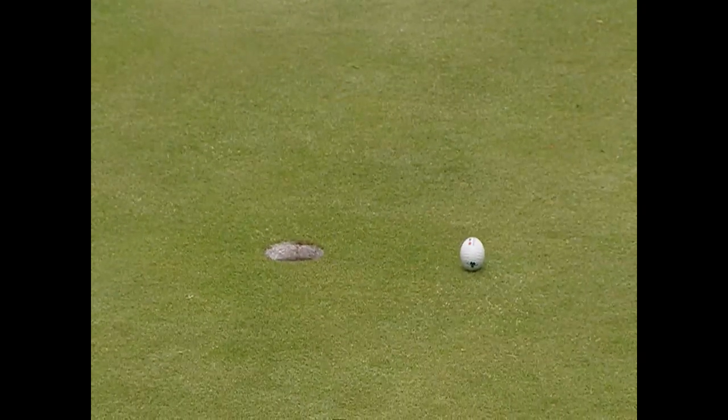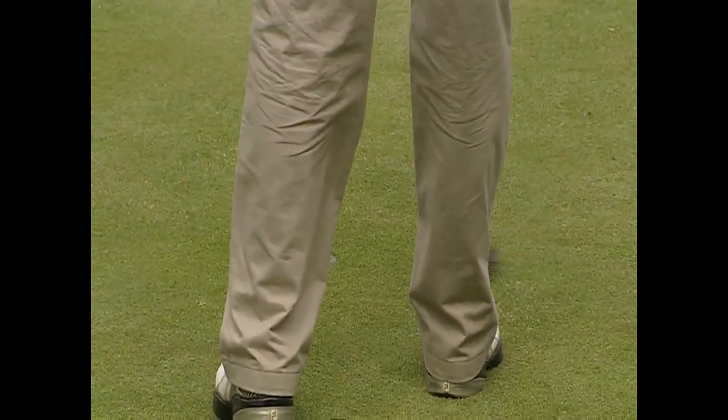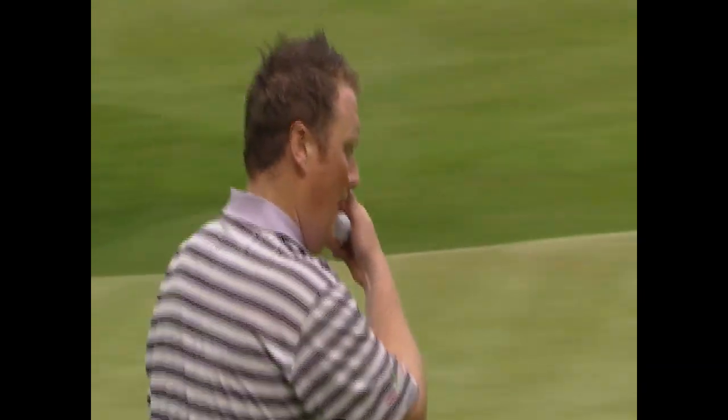McGeady could have done with that, couldn't he, after those drop shots at the first 2 holes. But there's birdie opportunities everywhere, really. I mean, obviously danger lurks as well.